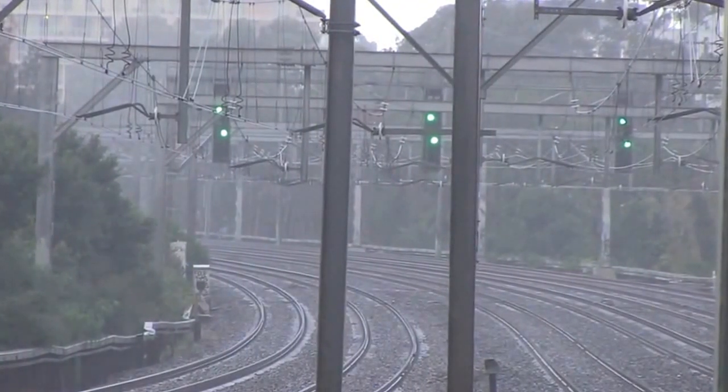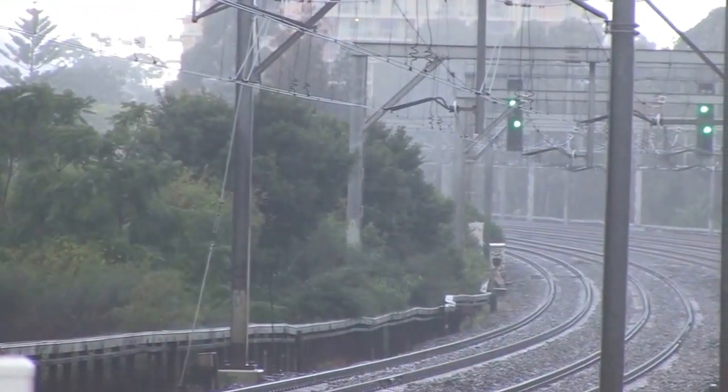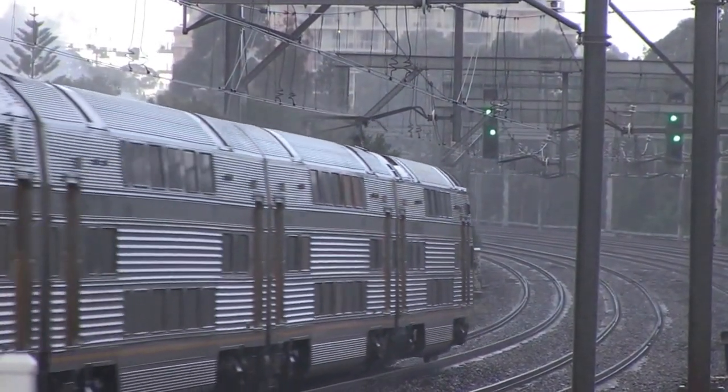I see steam. That's okay, he's on the outside.